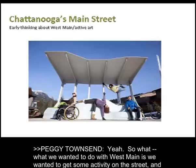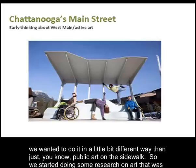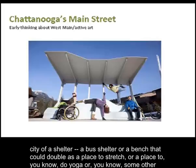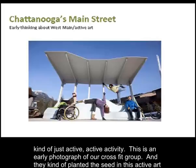So what we wanted to do with West Main is get some activity on the street. And we wanted to do it in a little bit different way than just public art on the sidewalk. So we started doing some research on art that was interactive or encouraged physical activity and physical movement. This is not what we did, but this is an example that we found in another city of a bus shelter or a bench that could double as a place to stretch, do yoga, or some other kind of active activity.